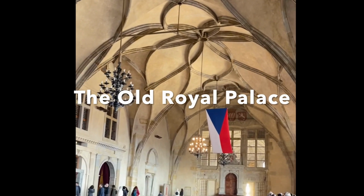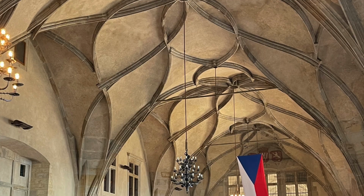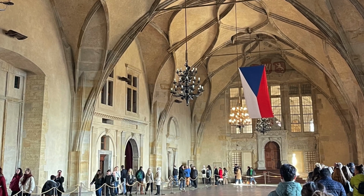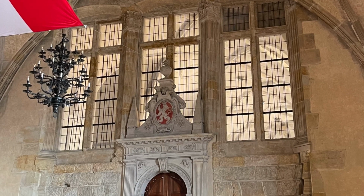Next we headed to the old royal palace. This is where the King of Bohemia would sit. If you can see the door farther away, that is where I assume his seat would be, and you would come to him and bow down and do all those kinds of things.